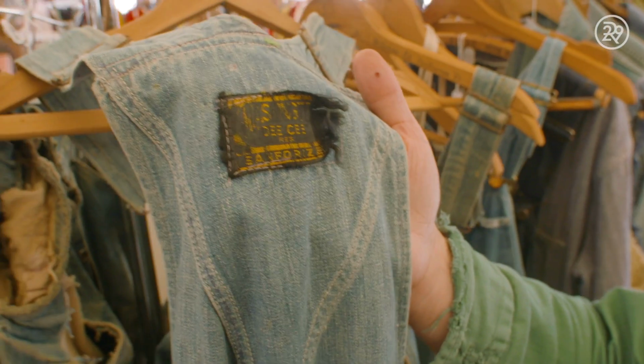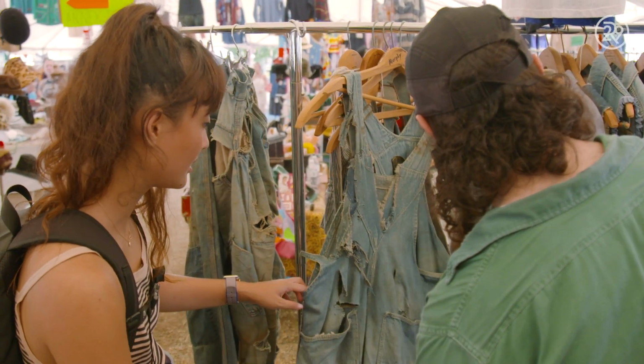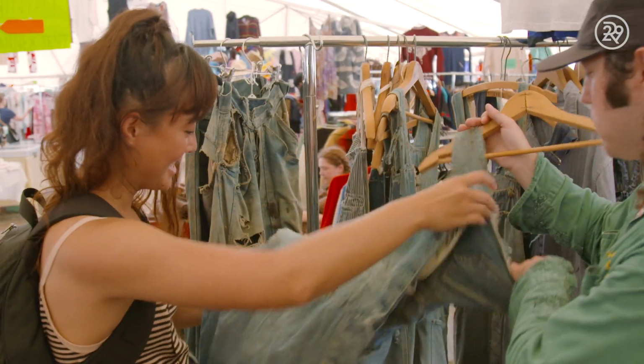These are pretty cool. They're Washington, D.C. brand. Probably mid-40s, I would say. These ones might be cool, too, if you want to give those a whirl. The brand is Duckhead. It's a really classic pair in 1940s. You know, a little bit shredded in the back.